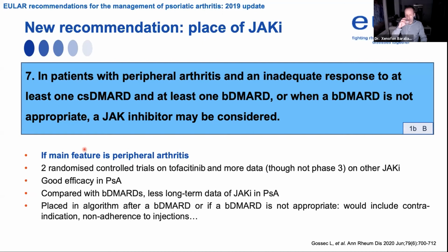We also discussed the place of JAK inhibitors in these recommendations, and we said that in patients with peripheral arthritis and those who do not respond well to CS DMARDs or at least one BDMARD, then we would consider a JAK inhibitor. I have to say that we use JAK inhibitors a lot in our daily practice, at least based on the recommendations and the study data from the literature review that were considered there. JAK inhibitor was not there yet to compete directly with biologic DMARDs, of course, and we know that situations have changed over time.